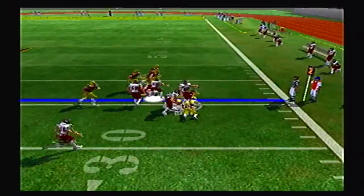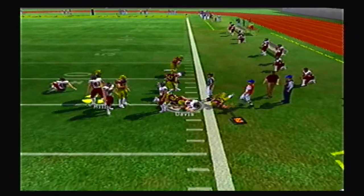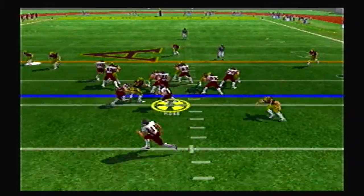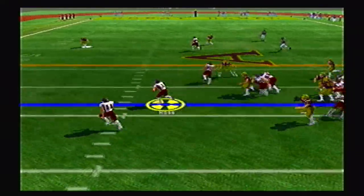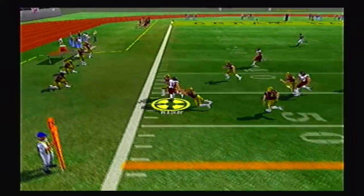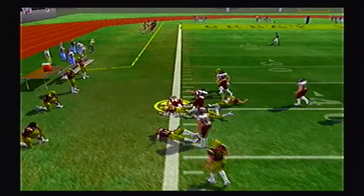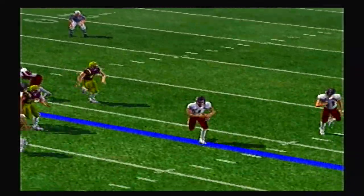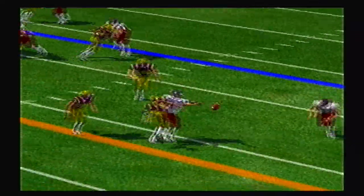Once we have our 12 teams, as Albany fumbles it, Colgate will pick it up, and the Raiders take over on the turnover there. They're going to go option. Here's Ross, very slow quarterback. All the teams in this tournament are academic. Now, once we have our 12 teams, we already have 5, all West Coast teams. I explained that in the last video. If you have not watched it, go check that out.